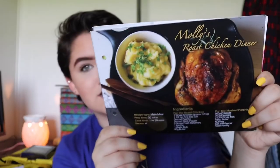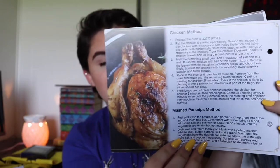The next items are the recipe cards, and this month we have three recipes. The first one being Molly's roast chicken dinner. So it just looks like this, and the back has everything. And that looks super good. Don't know if I could ever make it because let's be real, I'm not a chef.